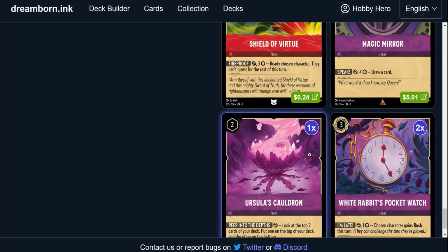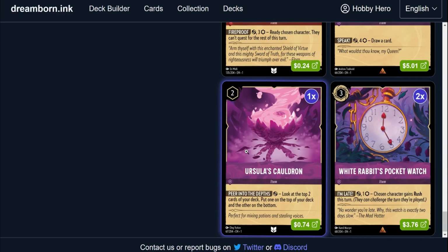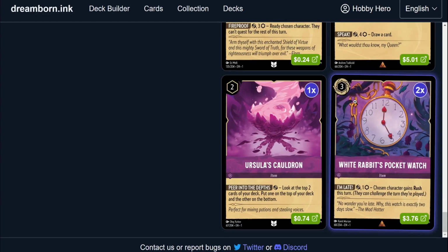I'm actually a big fan of the Cauldron in these control decks over the Magic Mirror, especially with the abundance of aggro decks in the format. I just don't feel like I ever want to pay this 4 to draw a card, versus you invest 2 once for the whole game and you're optimizing your draws for the remainder of the game with the Cauldron. So I do tend to favor the Cauldron over the Magic Mirror.